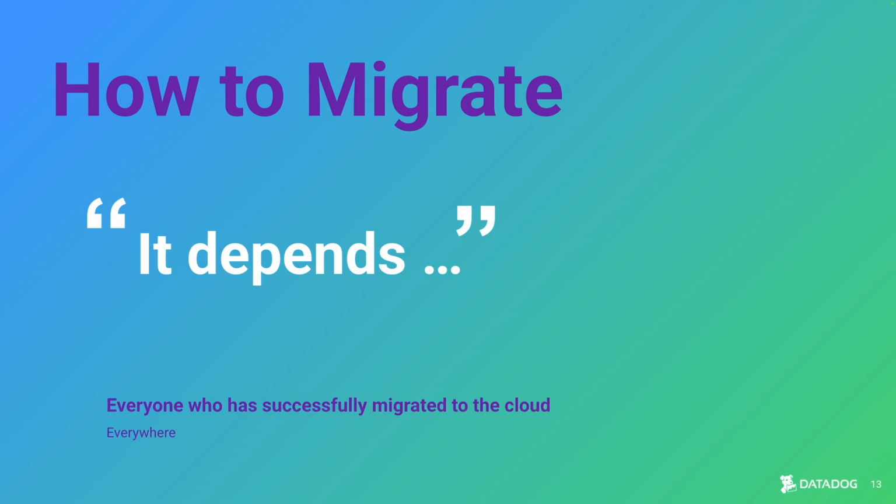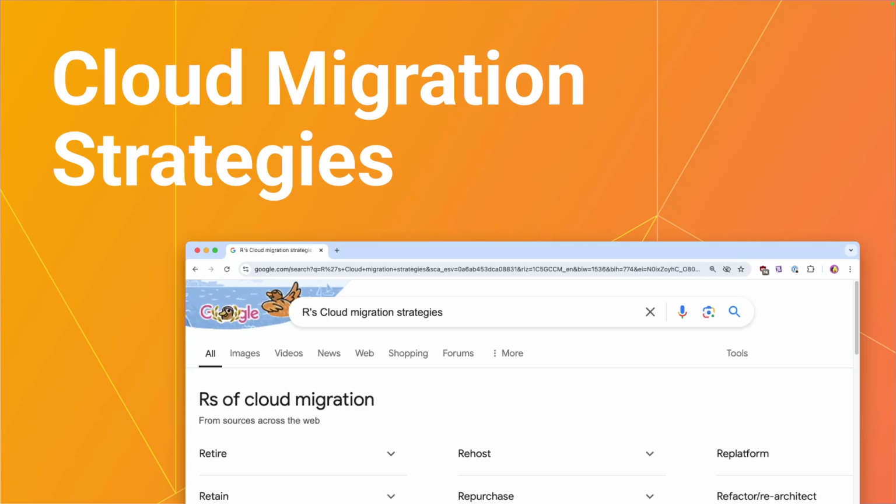Every business is different. Your applications, your infrastructure, your teams, the way everything is set up, all of that is unique, so there's no one-size-fits-all approach to the migration. That said, just because every migration is different doesn't mean that we can't develop solid strategies to help guide the process. The key is figuring out the right course of action for your specific situation, your own unique cloud journey.